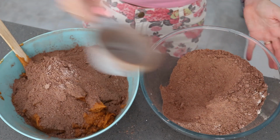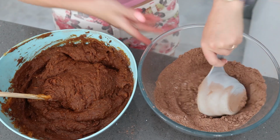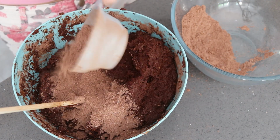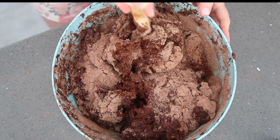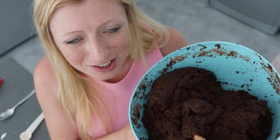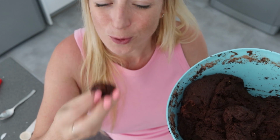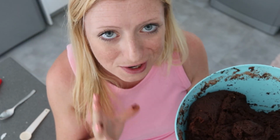Finally, in your biggest mixing bowl, fold the dry ingredients into the wet, cup by cup, until they're fully mixed and smooth. Mixing the dry and wet ingredients is quite a bit of effort if, like me, you don't have a cake mixer, but it is a good arm workout and the brownies are definitely worth it. This mixture smells so rich and so chocolatey. Have you seen how gooey it is? Oh wow. I could eat it like this.